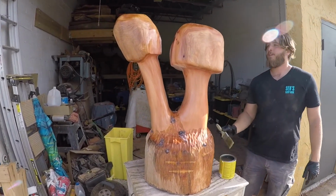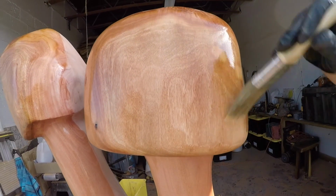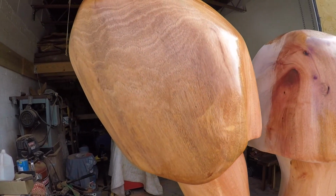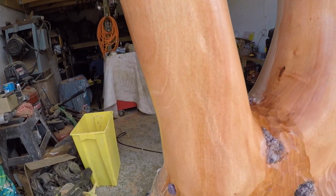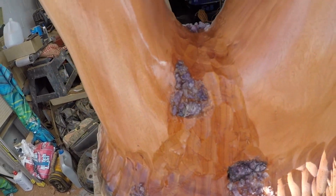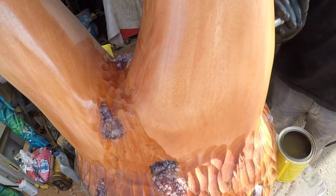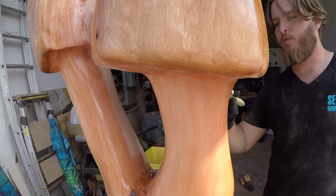Huge difference. It makes a huge difference putting just one... What, layer? Just one coat. Even the rocks are more purpley now. This is beautiful.